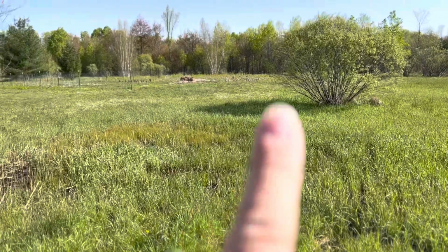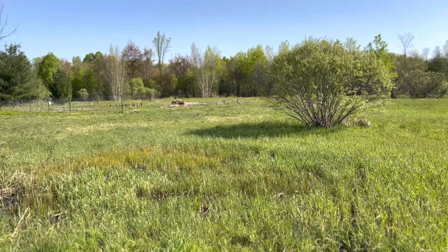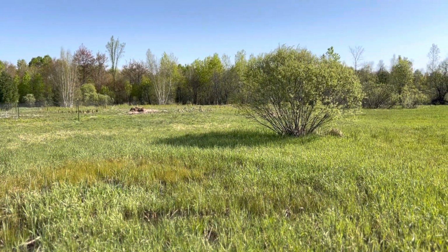There is the garden out there. It doesn't really look like a garden right now. We haven't tilled it yet this year. Hopefully me and my son can figure out how to work the compact tractor well enough to get the tiller attachment on there and get it tilled.